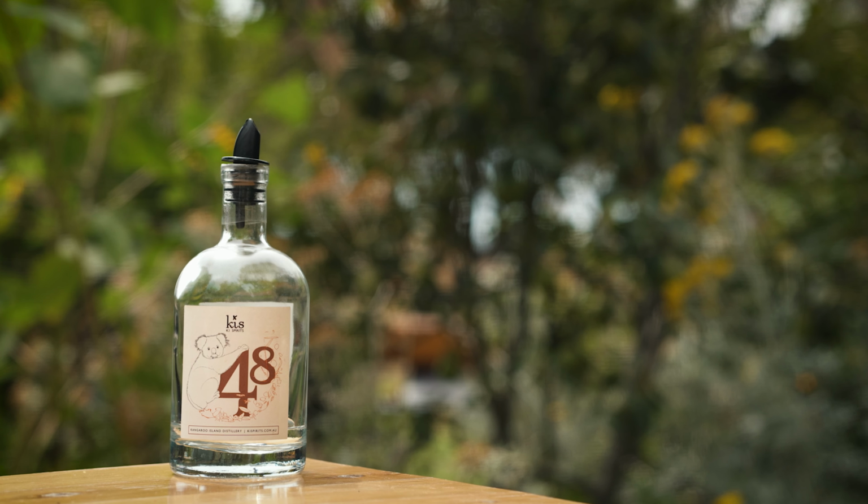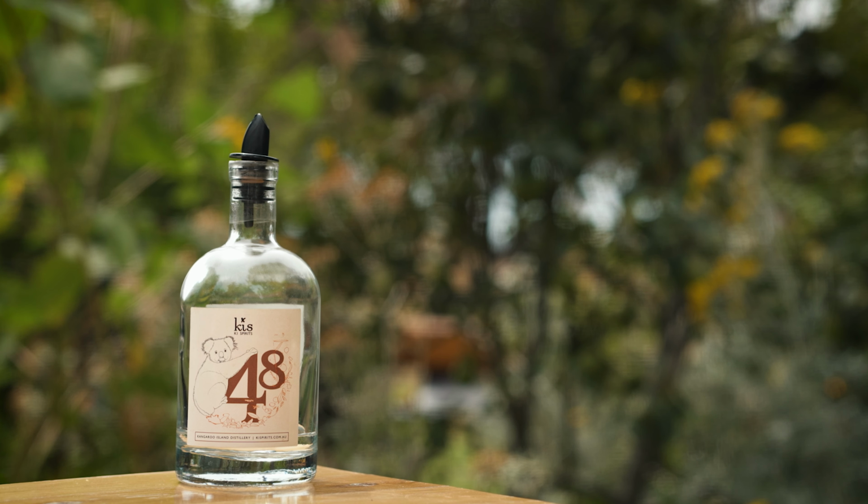Now, I have heard a lot about this Koala 48. Now, we are just working on our latest version of this, so I have just found for you our remaining little bit. That's all that's left of our last production of Koala 48. But what is so amazing about this is the fact that we can capture the garden here just in one bottle. You ready to try it? I feel bad for taking your last little bit, but I'm not going to say no.